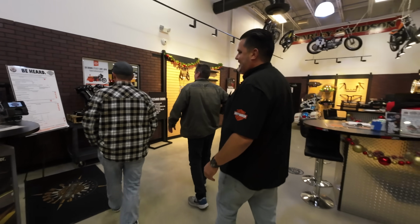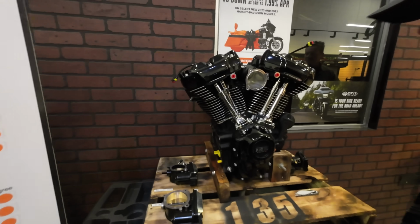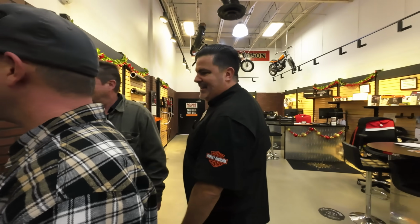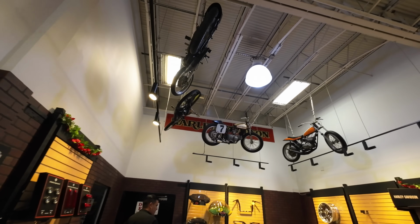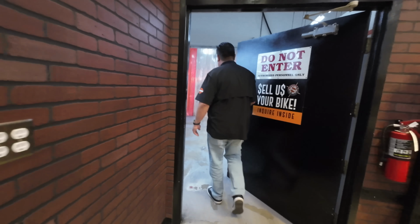What are you showing me? The 135. Oh, badass! You need a backrest for your head. Wow, look at all the old flat trackers up top. Let's go.